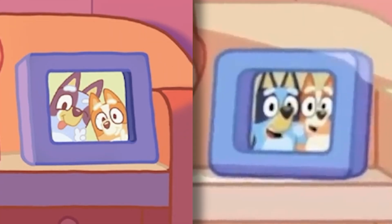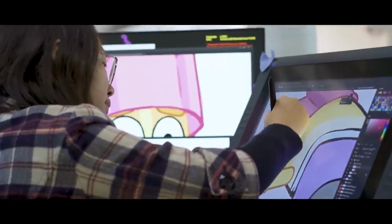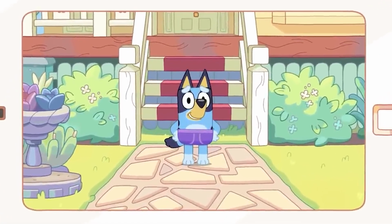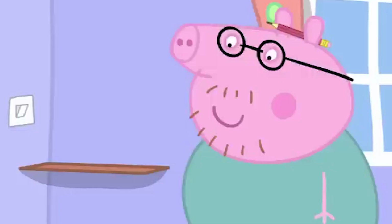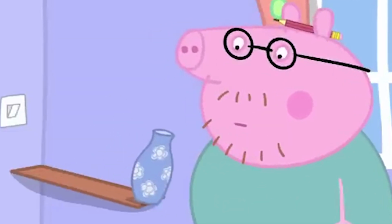This changing photo is more than just a fun Easter egg. It shows how much thought goes into every frame of Bluey. The animators could have left the photo the same, but they chose to update it. It's this kind of attention to detail that makes Bluey special. The changing photo isn't just about Bluey though, it's part of a bigger picture. Many cartoons use this trick to make their worlds feel more alive. By changing small things in the background, they can show time passing without making a big deal about it.